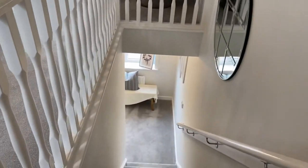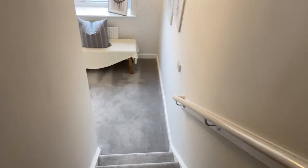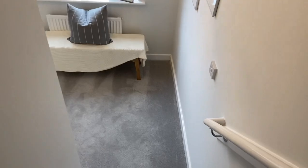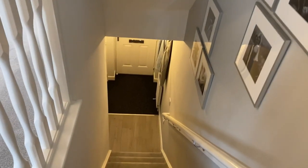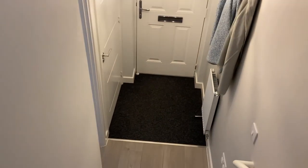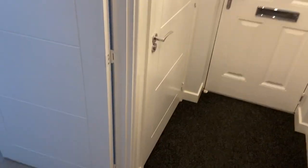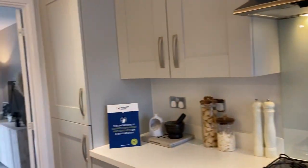This is a three-bedroom, semi-detached, three-story new house built by Keepmoat Homes. The price is around £190,000. It's a nice, beautiful house. Spacious rooms, I would say. And if you like the kitchen in the front, that's a great choice. So living room at the back.